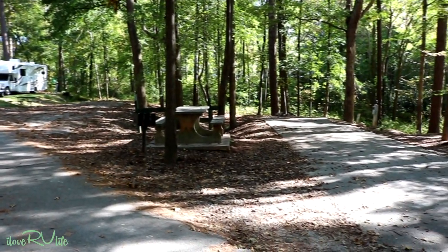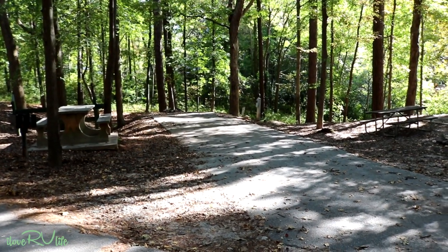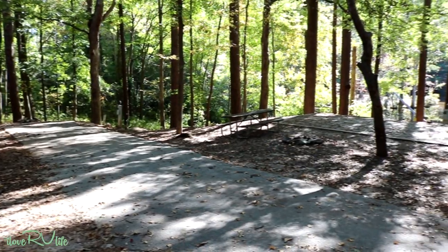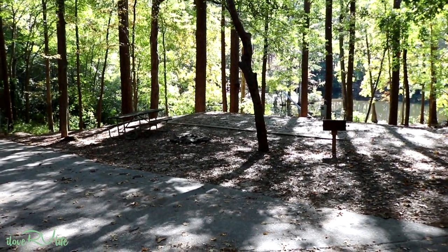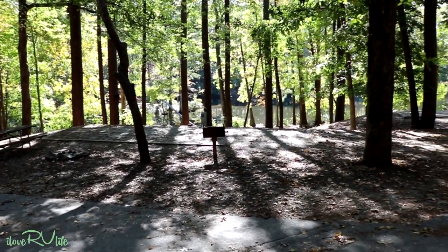But you see, some of these are gravel. This one's paved. What I call angular parking. It makes it so much easier to back in when you have something like that. And then we're right on the edge of the lake, and we're going to walk down here to the end of the campground, and I'm going to show you these views.